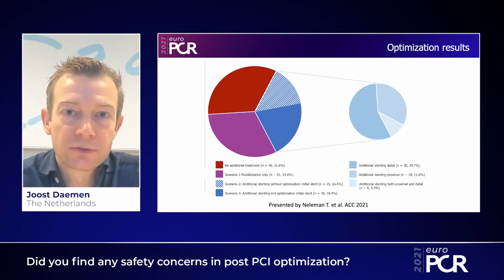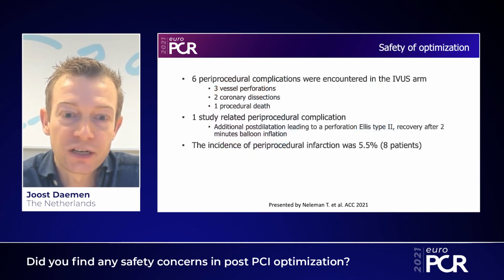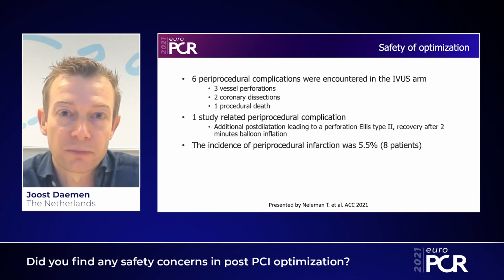In the FFR-REACT trial, we optimized 100 patients and we found only one optimization-related complication, which consisted of a minor dissection that was resolved with an additional stent. With that, we concluded that post-PCI optimization was a very safe maneuver if directed by IVUS.